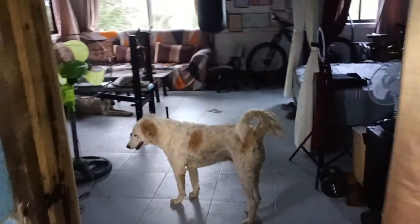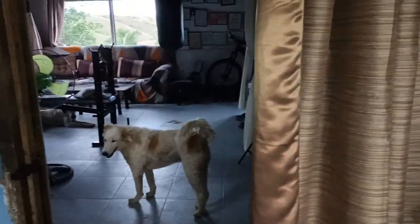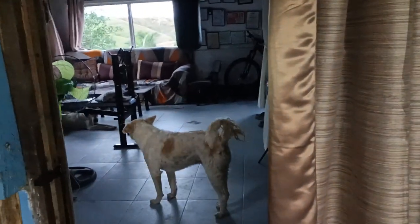These two dogs became indoor dogs. Before, when they were puppies, they were really indoor dogs. But when I take a bath, these two escape. And of course, this is Lovely over here.